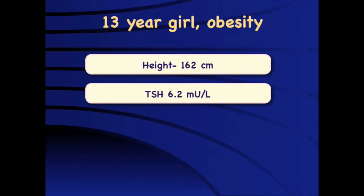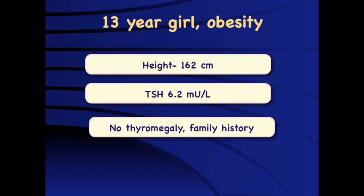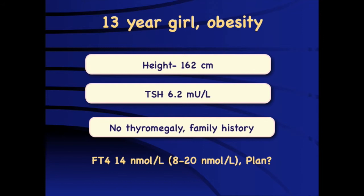A 13-year-old girl with obesity, and this is the common presentation which we are seeing. Height is normal, TSH is borderline elevated. And what do we do? There is no thyromegaly or family history, and we did FT4 levels which were normal. So does this child, who looks like a normal growth situation, which goes against hypothyroidism, with a borderline TSH and a normal FT4, require treatment?